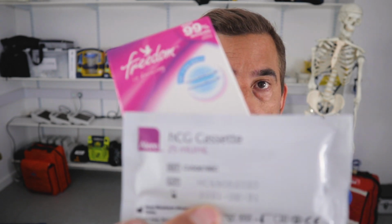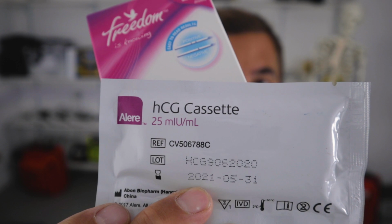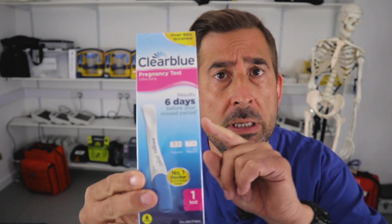A standard or budget pregnancy test has a sensitivity of 25 milli international units per milliliter. It means that it can detect pregnancy approximately 2 days before the expected period. A bit more sensitive and advanced test is sensitive at 10 milli international units per milliliter, so it's 5 to 6 days before the expected period.